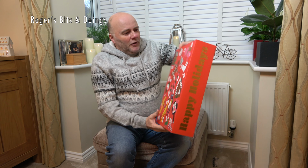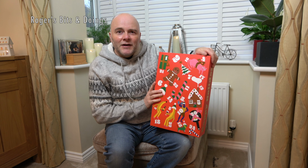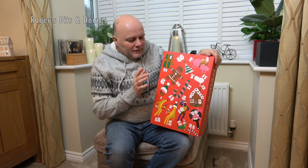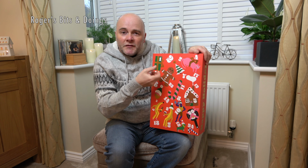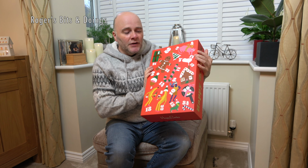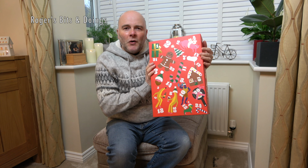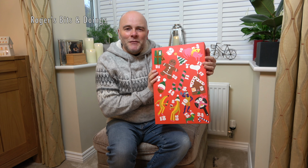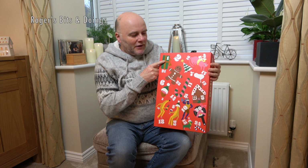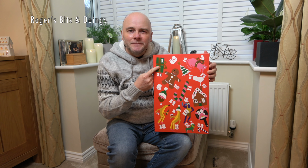Not today, folks. But today, we're going to have a look at the new Happy Socks Advent Calendar. Slightly different, there are no drawers to open on this one. It's a lot lighter, a lot less packaging, but this box still contains 24 pairs of Happy Socks. So without any further ado, I'm going to reveal what's behind window number one.